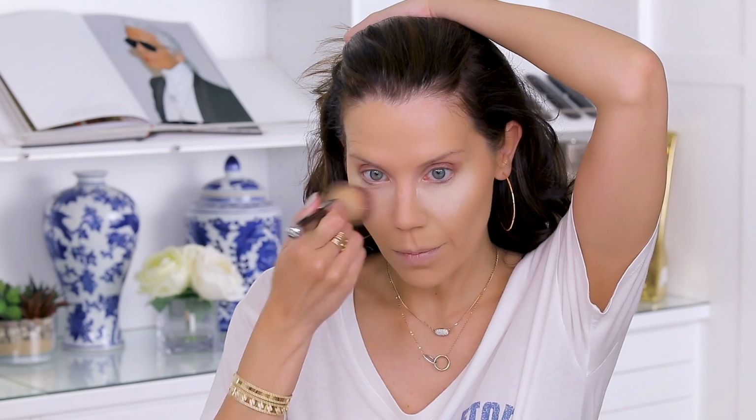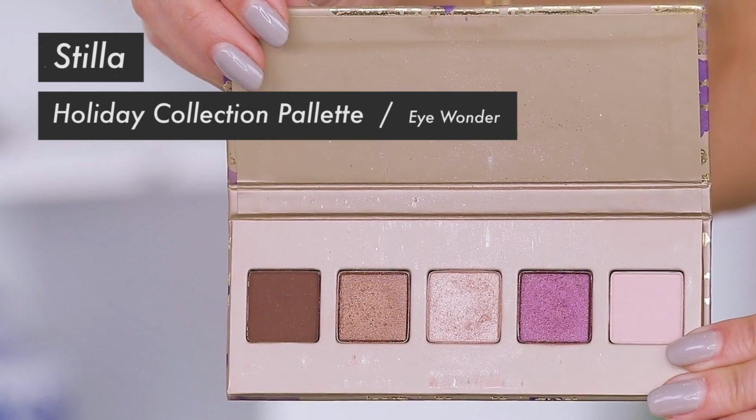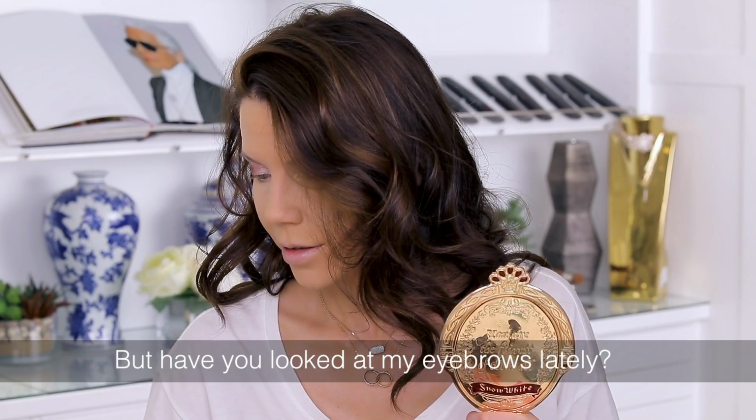We're gonna kick off the bake. We need a little bit more. It's not bad. Like, this is actually not bad. This palette is surprising me. This, I think, was from a holiday collection. Okay, we need liner. She has like 3 different liners in here though. I am so surprised. You have 0 eyebrow products, but you have 3 liners. But have you looked at my eyebrows lately? Yeah, she has good eyebrows, dude.